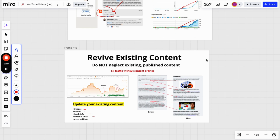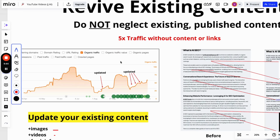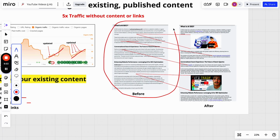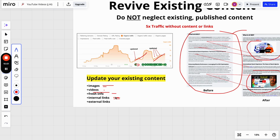Insane. And also the tool allows you to revive existing content, which is pretty cool. So you can take existing content, as you see here, and just update it, and you see a boost in rankings because the content now becomes even more relevant. You can take existing boring content like this and beef it up with images, links, videos, more relevant information. So again, adding images, videos, fresh info, internal links, all with the software.